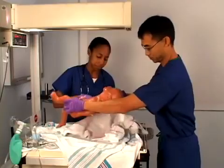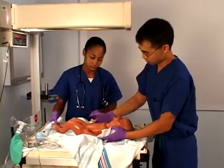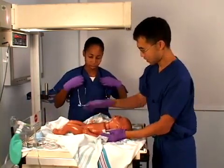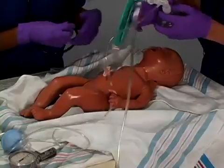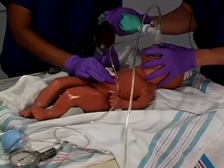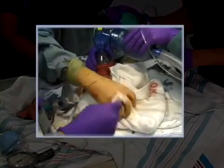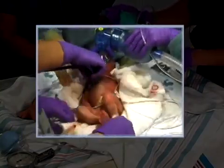All right. Baby is not breathing. The initial steps of resuscitation have been completed, and the infant is still not breathing. Ventilation is the single most important and most effective step in neonatal resuscitation. Heart rate is monitored as positive pressure ventilation begins because a rapid rise in heart rate is the best indicator that inflation pressures are adequate.